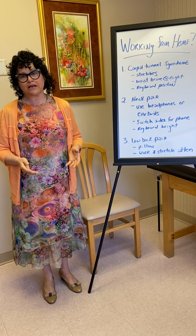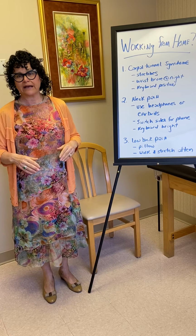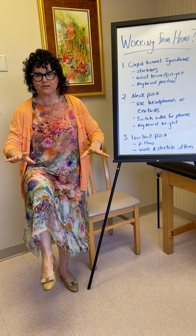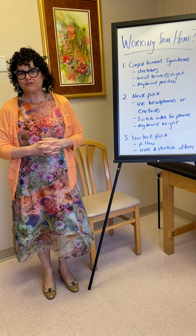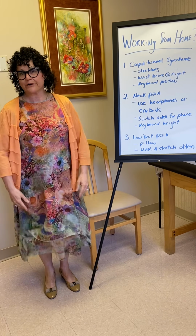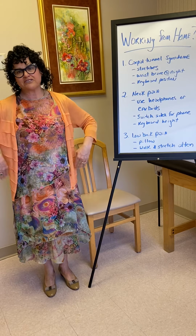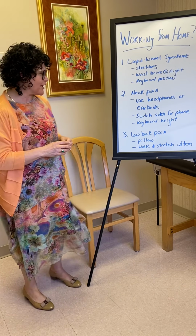The other thing that really helps to reduce the force on your low back is if you can put a small stool, and that way you can get your foot elevated when you're sitting. If you don't have a stool, put a stack of books or something, get creative so that your feet are elevated. That decreases the force on the low back area.